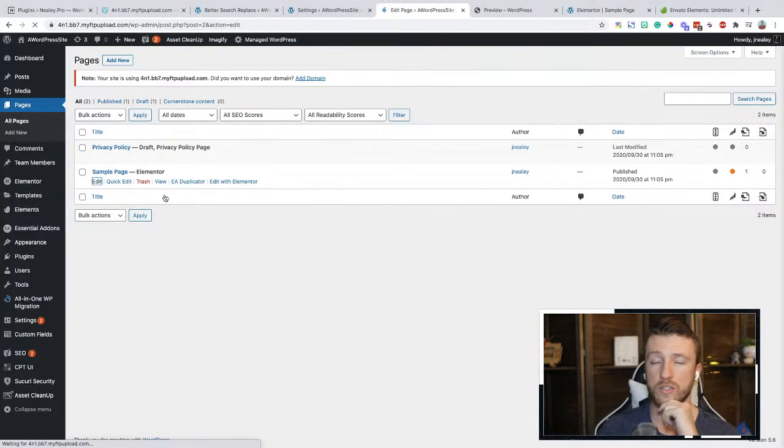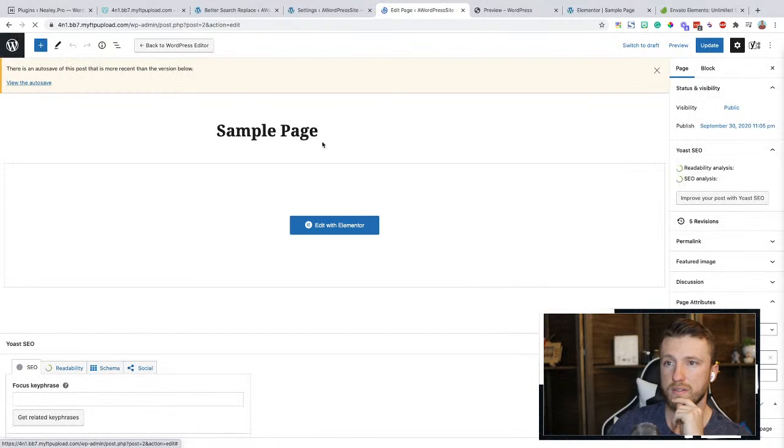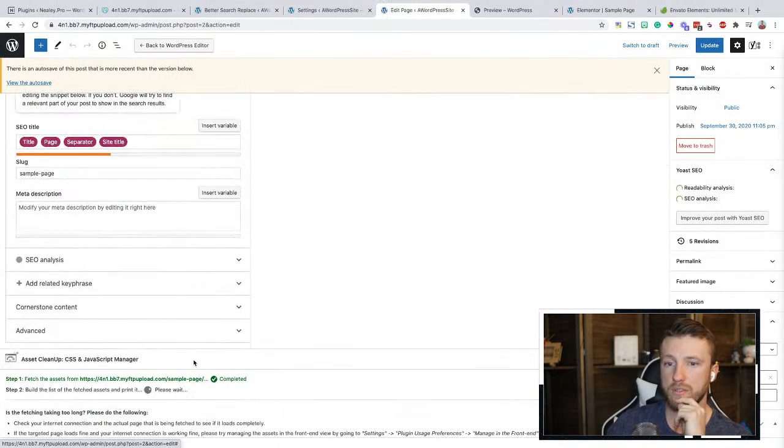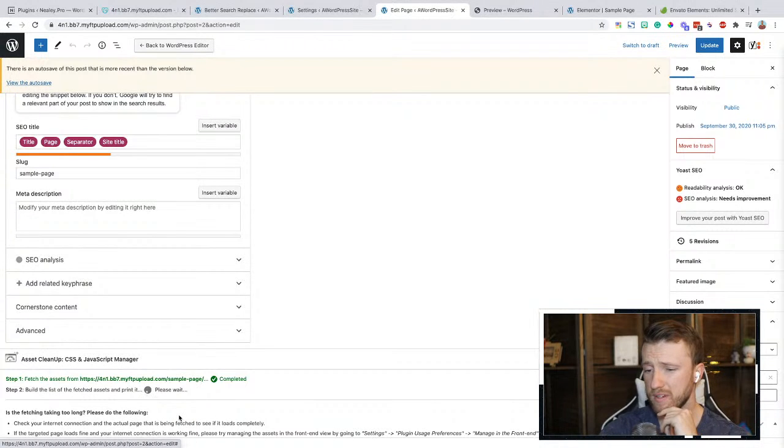So if we go over to, say, our sample page here, and we go down, we can see that we have our Asset CleanUp. It's fetching all the assets that are being loaded on the site. So if you have a ton of scripts being loaded, you don't really know what's going on or why it's going slow. This is a really helpful tool to figure out what's going on.